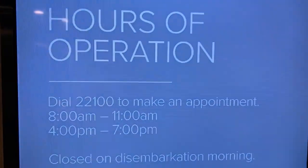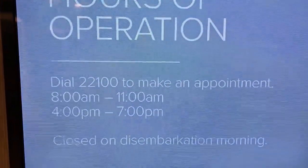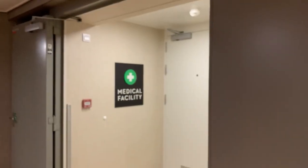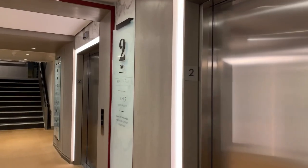And here are the hours, and there is the number to call to make an appointment. And that's the medical facility. So now we will go to 2 aft and we'll see you there.